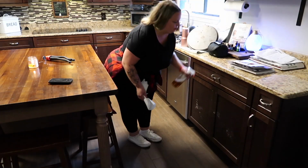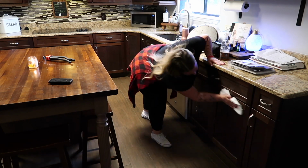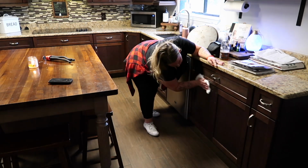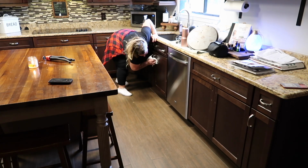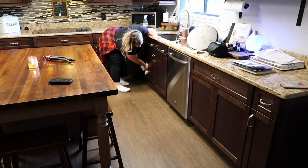Alright, to finish up, I am going to spray the cabinets with some of the Method wood cleaner and just take a paper towel and wipe them. I'm not scrubbing them too hard or doing like a super deep clean, just kind of wiping off the surface grime and the dirt and making it nice and shiny. It looked so much better when I was done.